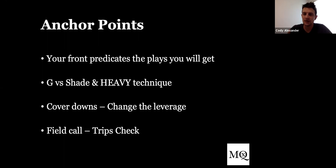Again, that's going to dictate what you're going to get, because it dictates what the second level is going to do. So if I play a G, then I know that I've kind of spread my anchor points out, and to me, I like a G more than I like a shade. If we're going to get a lot of gap schemes, then I'll play a shade because I want to control that center and I want to press everything to the gap.